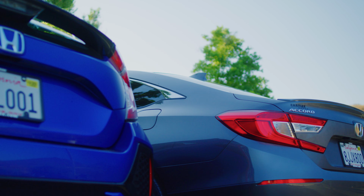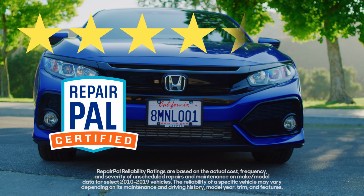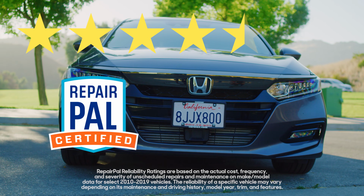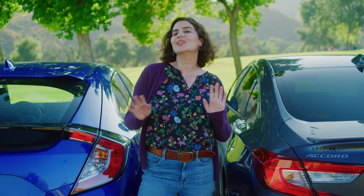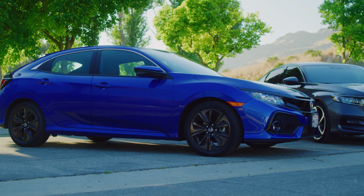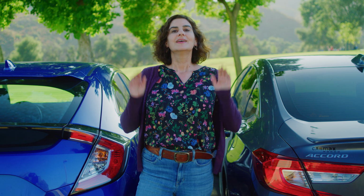Also, remember how I said both cars had a good reputation? That's backed up by RepairPal. Both the Civic and Accord models received above-average reliability scores of 4.5 stars. Like I said at the beginning, this isn't a competition, maybe just a little sibling rivalry. At the end of the day, both these cars offer a reliable way to get around that's even a little bit fun.